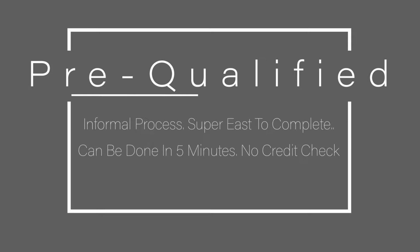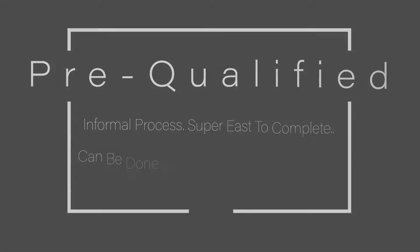There are 2 caveats here. There's a difference between being pre-qualified and pre-approved. Pre-qualified usually takes 5 minutes. You submit some information to the lender, debt to income, the amount you want to borrow, things like that. It's very, very easy and simple. It doesn't mean very much though.